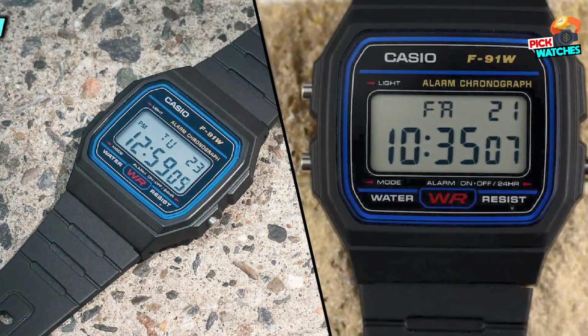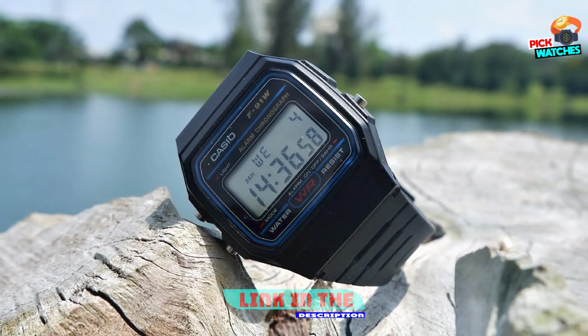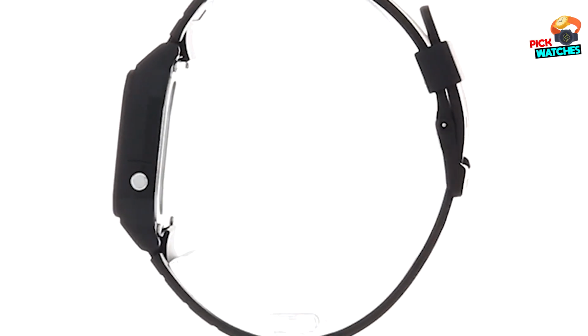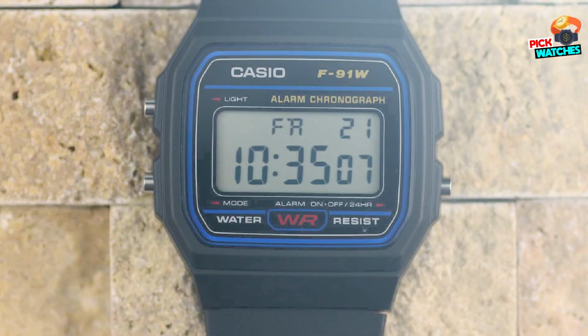Next at number 4, we have the Casio F91W. The F91W is essentially the cheaper version of the A168W-1. Instead of a metal casing, the F91W has plastic construction. That's pretty much the only difference between the two.